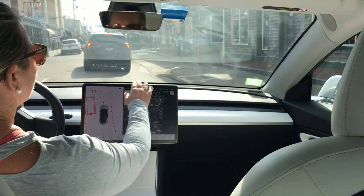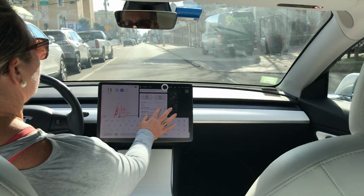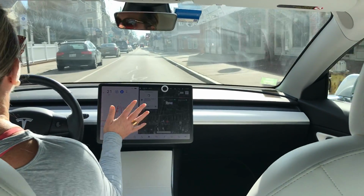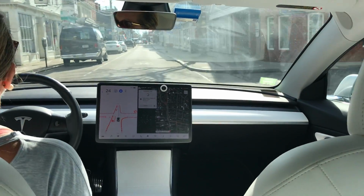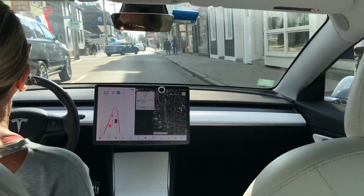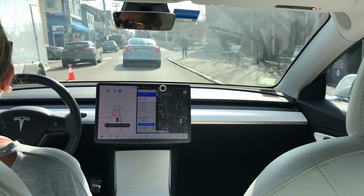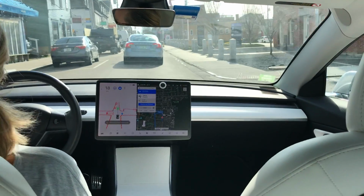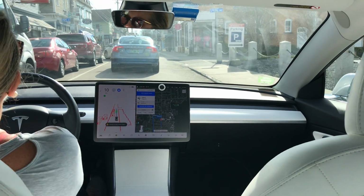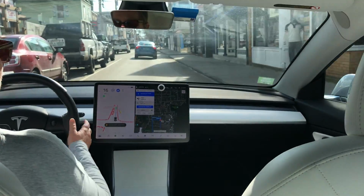Didn't do great there. Let's see if I can get it to go up one of the side streets again. Can't find it. Now there's a car parked here. Let's see how it does. Nope, it missed it. Now it's going to get upset.